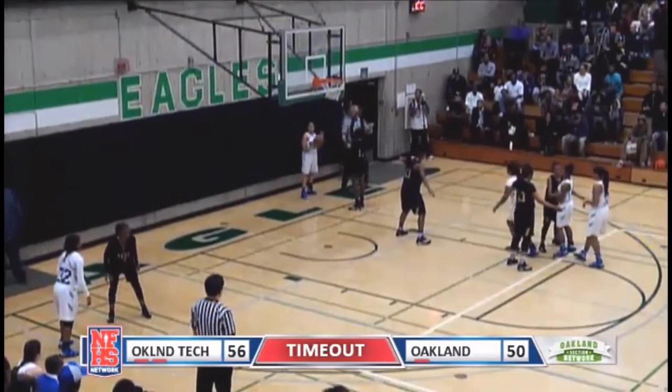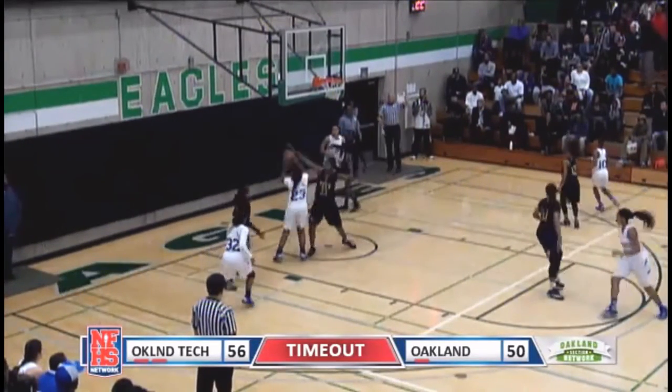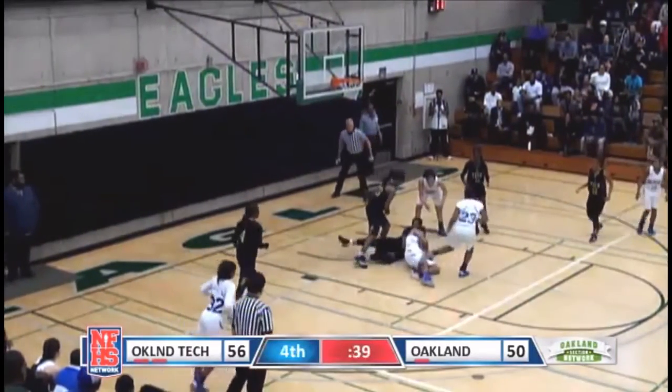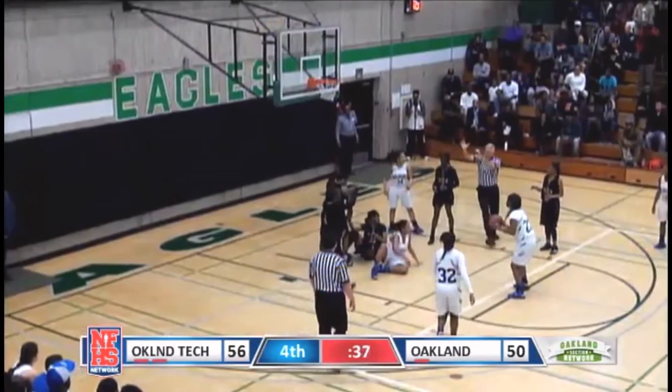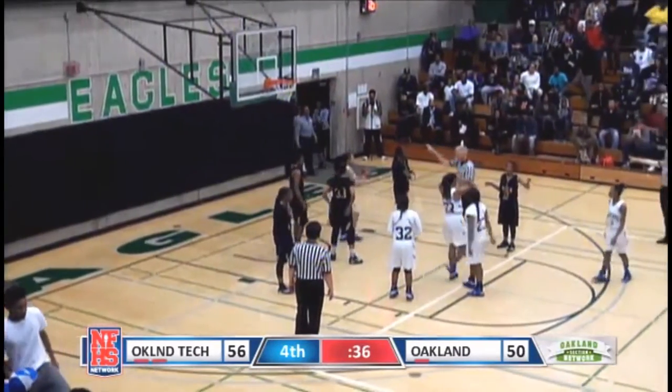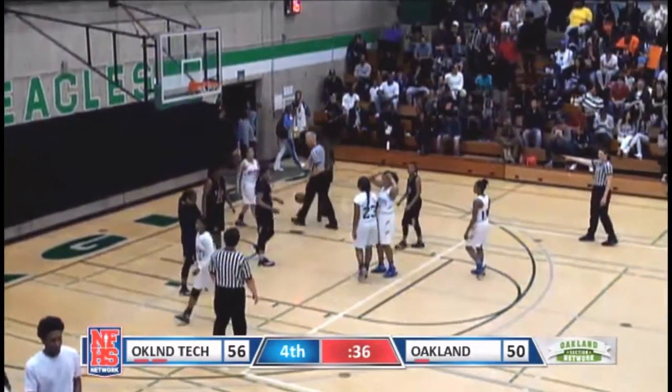Bendy back out on the floor for the Wildcats. And Williams' shot blocked. As she put it up, it was no good. Bendy fights for the ball down low. Jump ball in favor of the Wildcats.